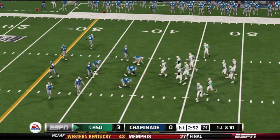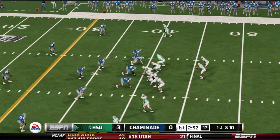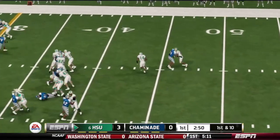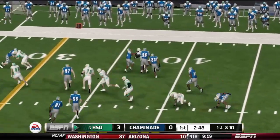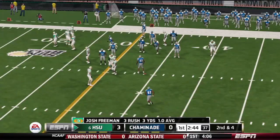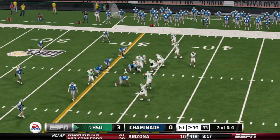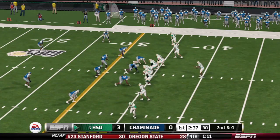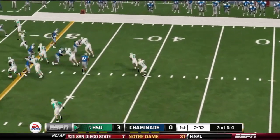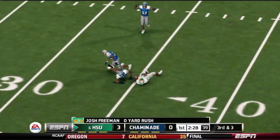First down, 10 yards to go. Ball on the 40-yard line. They'll line up with 5 wide receivers. Better. 34-yard line.